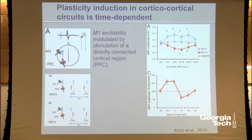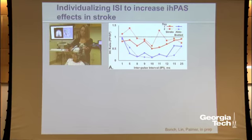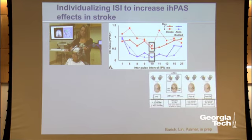So with that knowledge, and with this work in healthy individuals, we decided to individualize the stimulation interval between the two pulses, what we call the conditioning pulse and the target pulse, to optimize the synchronous pairing of these stimuli for each individual patient. So this is our first attempt at individualization of neuromodulation. These are examples of the timing between the stimuli, looking at where in individuals we elicit the maximal response, or the maximal amount of inhibition, and using that interval to guide the stimulation delivery.